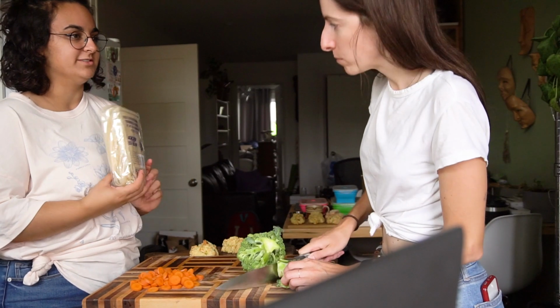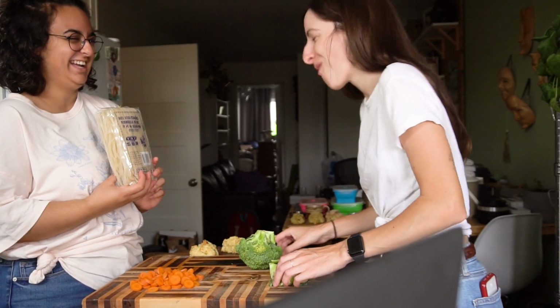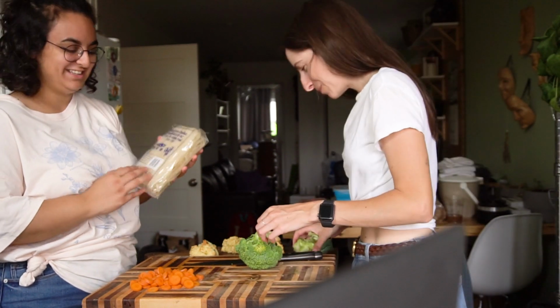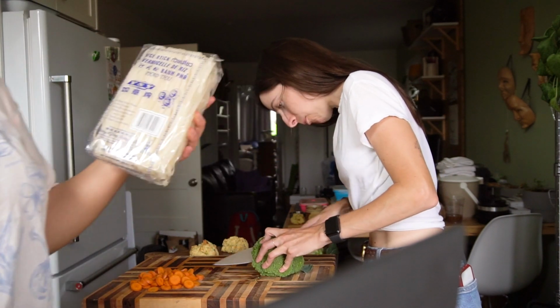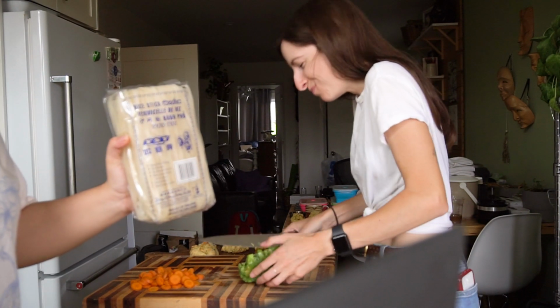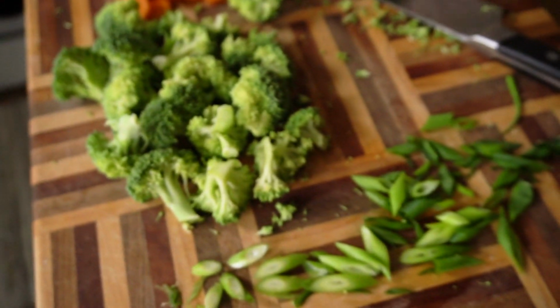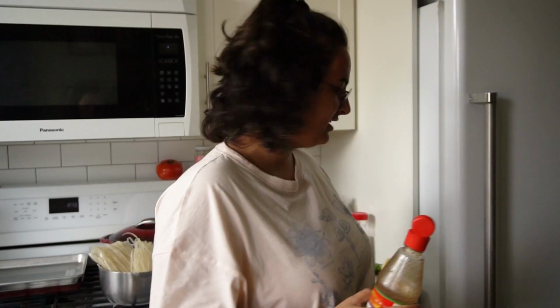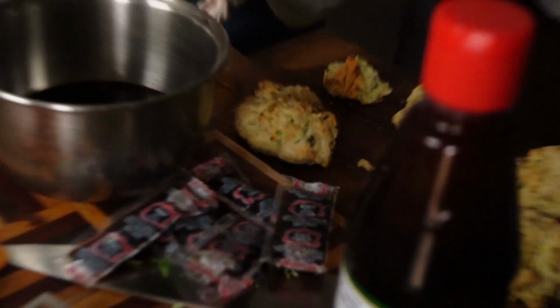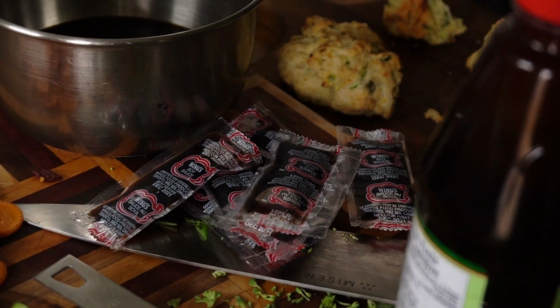These were the broad rice noodles I found. Huh. They're so broad. Yeah, so they're not quite broad rice noodles, but I got the widest ones I could find. Look at that prep. Hey, look at us go! We're doing so good! What do you mean we're out of soy sauce? No, we're not.